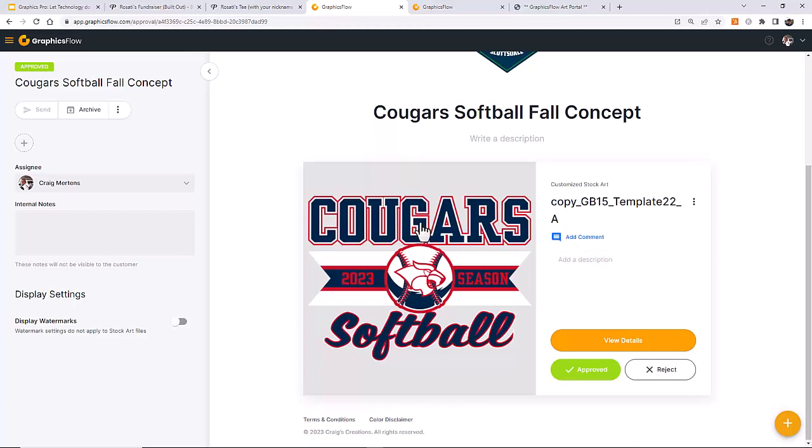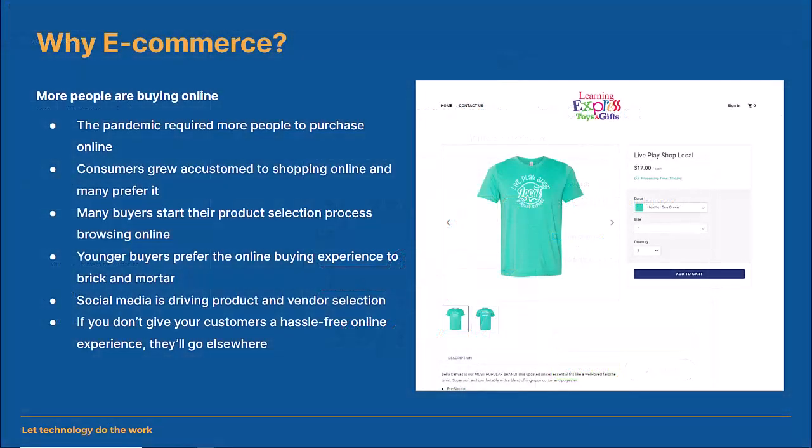The next piece of technology we're going to talk about is e-commerce. And I want to talk about why e-commerce. Why is it important to have an e-commerce capability in today's marketplace? And actually what you see here on the right, this is from a real live store from one of our customers. And she built out this graphic from GraphicsFlow, populated this into her e-commerce store.